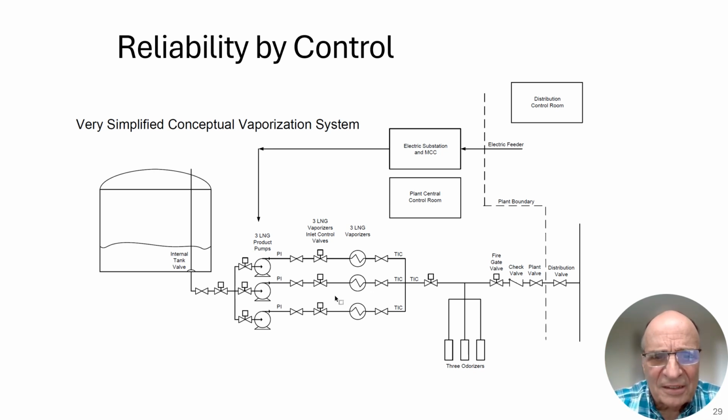Let's take a look at this. This pump is going to start up. It's going to have a pressure indicator downstream of it, and it's going to have feedback into the logic controller that tells the pump whether to stay online or not. You're going to have valves that control the inlet flow to your vaporizers. On the outlet of these vaporizers, you're going to have temperature indicating controllers. Temperature indicating controllers will feed back to this valve to say how much to open or close, and they'll also feed back to the heat supply for these vaporizers to say how much heat to put in.